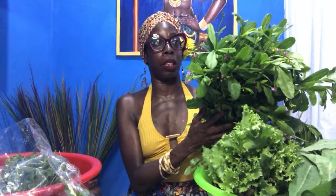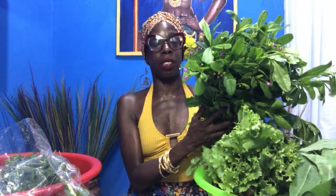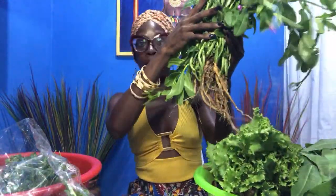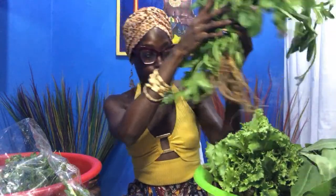Now this plant, which is the boko boko, I've never in my life had boko boko. I ain't never heard of boko boko. I read it's filled with all kinds of calcium and vitamins, things that are so good for you. And look how beautiful it is. And again, look at that root. That's real food. And then there's dandelion.